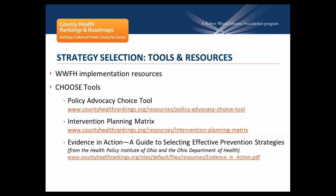The Intervention Planning Matrix is a worksheet designed to help you consider strategies that could be utilized to address the identified health issue at the individual, organization, or institution level and at community level. And finally, the Evidence in Action, a guide to selecting effective prevention strategies, helps you to find existing evidence, compile and review the evidence, set criteria for prioritizing strategies, and then selecting the strategy.